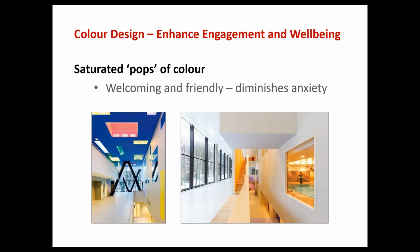Colour variety and cheerful, joyful colours are perceived as welcoming and friendly. Welcoming pops of saturated colour can be used nested within a neutral colour scheme. This adds colour contrast as well as visual variety, offsetting feelings of anxiety and fear by users of the space. This interior features sky blue as well as a range of warm, saturated hues, sunny yellows, pinks, mauves, and these contrast with the neutral colour scheme and enliven the interior.